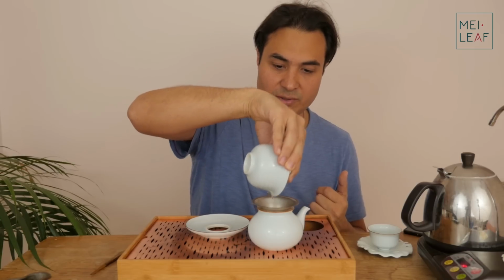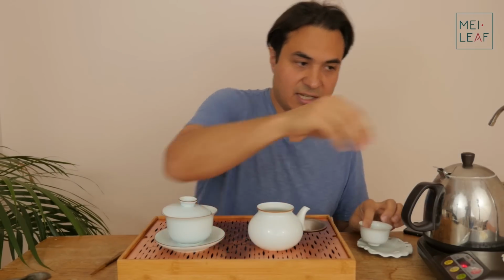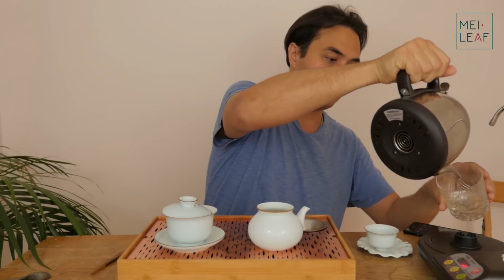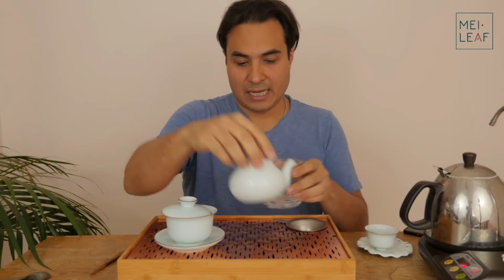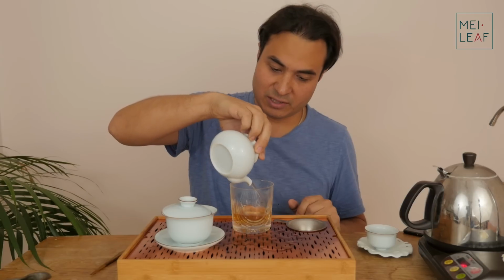I tell you what I'll do. Instead of pouring this into the teacup, you should see the color of the tea. So I'm going to quickly rinse out this Kenyan purple tea down here, and we will pour this tea in here. Beautiful color.